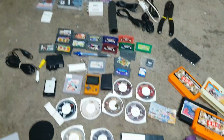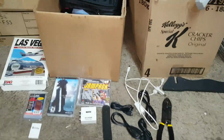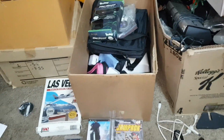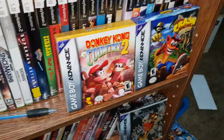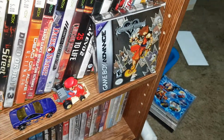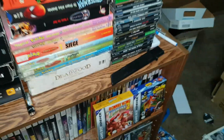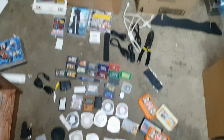So here's what we got here. Most of this stuff we could keep actually. I don't know if we're going to get rid of it. So we did find those things we could try to sell or throw away most of the bags we don't need. And we just got a couple things in the garbage bin and then a couple things we're keeping. And then all these things we're keeping. Then we got the Donkey Kong Country 2, the Crash Bandicoot, the Kingdom Hearts 2, and then Mario Kart, and then the car. That was everything. What are we going to find next episode? Nobody knows.